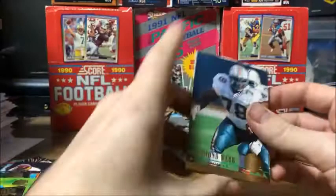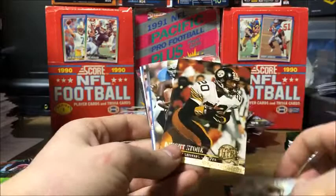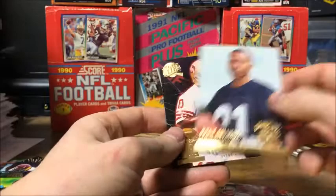Richmond Webb, Reggie Brooks, Joe Johnson, rookie card, Eric Allen, Tim McDonald, Terry Buckley, Dwight Stone, another rookie, Marshall Faulk, Vincent Brisby, Bruce Matthews, Craig Robinson, Troy Aikman, Brett Maxie rookie card, and first rounder William Floyd.